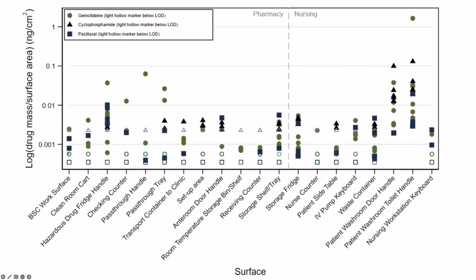Each column shows you all the results at one surface. So here we have the biological safety cabinet work surface, the clean room cart. So this is basically following the flow as you go from left to right of drugs through the hospital setting. You can see it goes from pharmacy to nursing at about 2/3 of the way across.